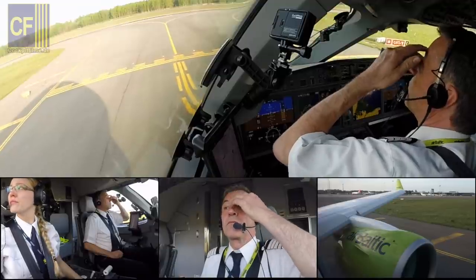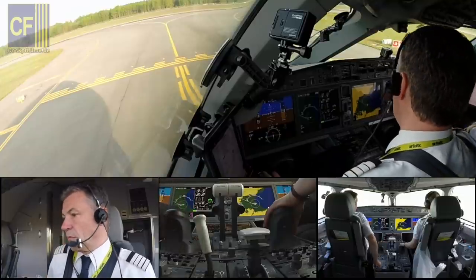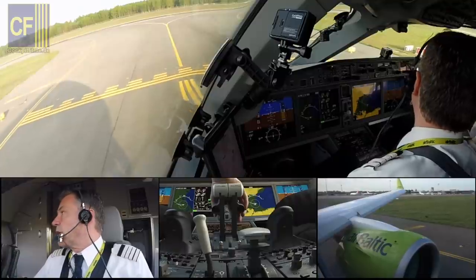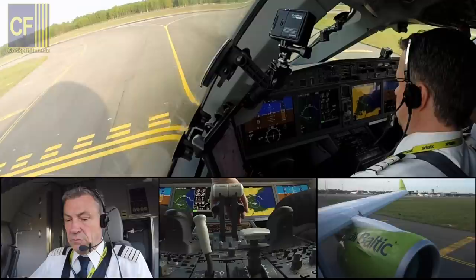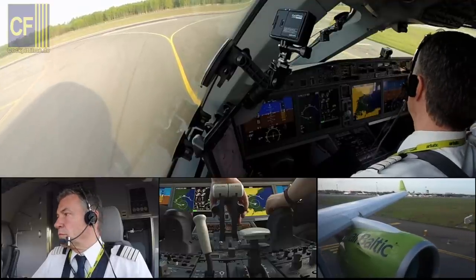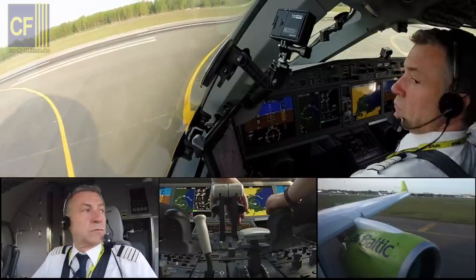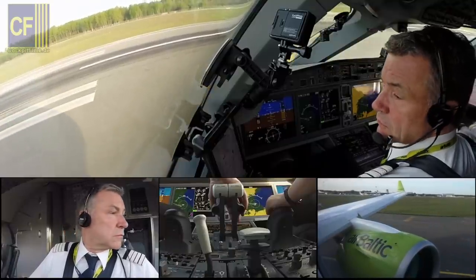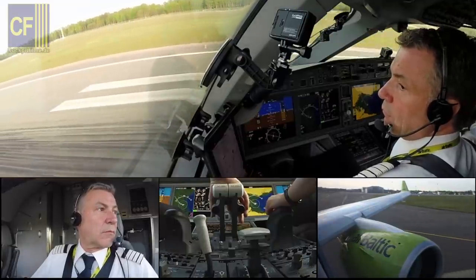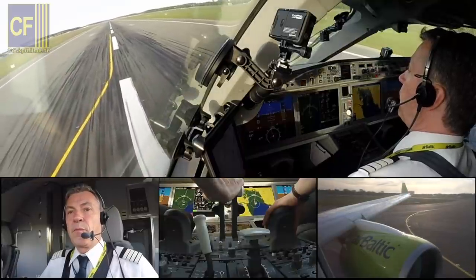Wind 200 degrees 4 knots, runway 18 clear to land. Sounds like clear to land, both of them. Air Baltic 747, line up runway 18. Line up runway 18, Air Baltic 7747. Line up is copied. Left side is still occupied. Right side is free. Entering the runway, lights and belts, please. Baltic 747, wind 200 degrees 4 knots, runway 18, clear takeoff. Runway 18, clear takeoff, Air Baltic 7747.